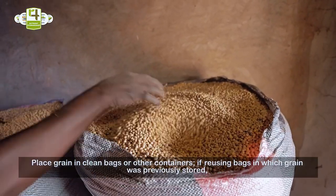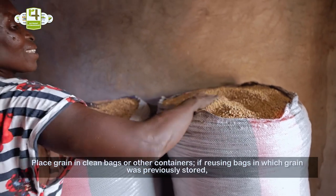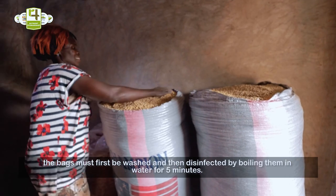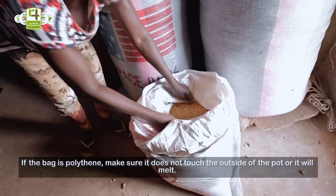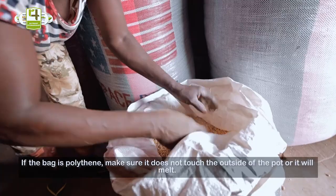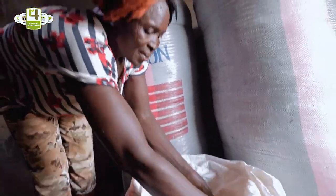Place grain in clean bags or other containers. If reusing bags in which grain was previously stored, the bags must first be washed and then disinfected by boiling them in water for 5 minutes. If the bag is polythene, make sure it does not touch the outside of the pot or it will melt. Completely dry the container or bag.